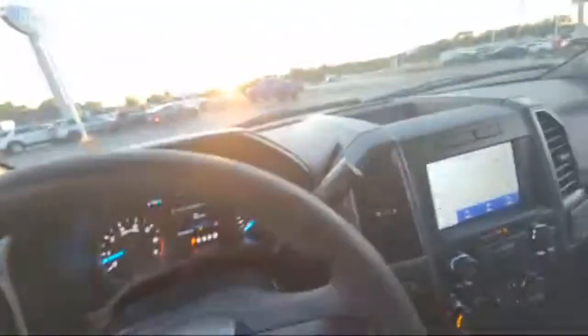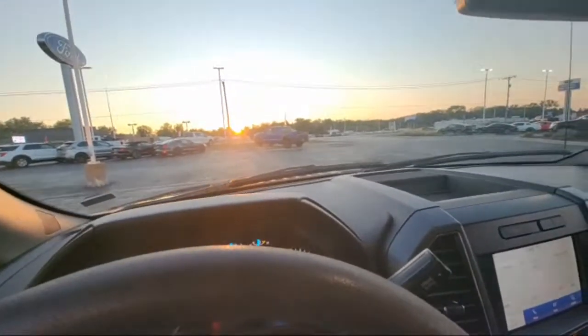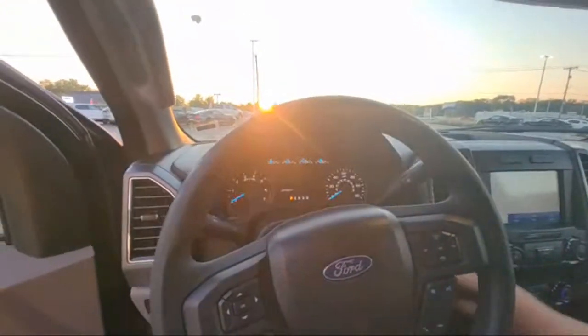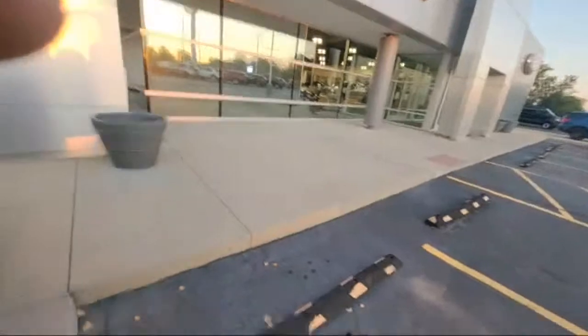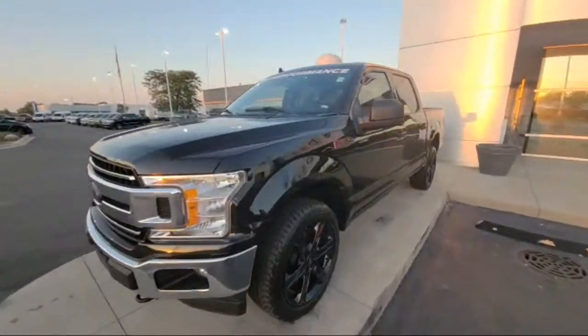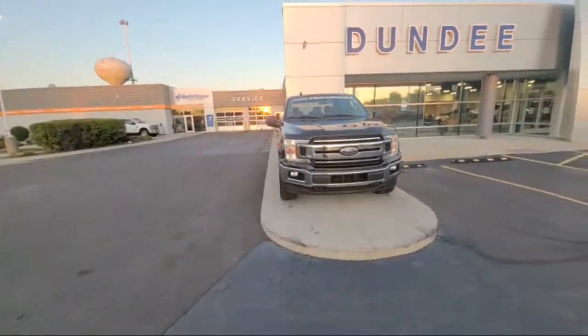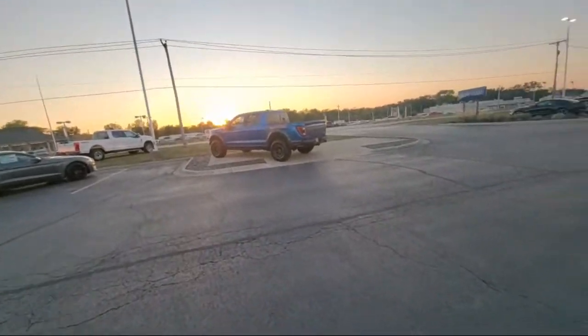And then here is the, show you guys the new Raptor real quick, just so you can see it during the day, because I showed it to you at night. Yeah, but that's a nice truck right there. This is what it looks like during the day. You guys seen it last night. It was kind of dark.